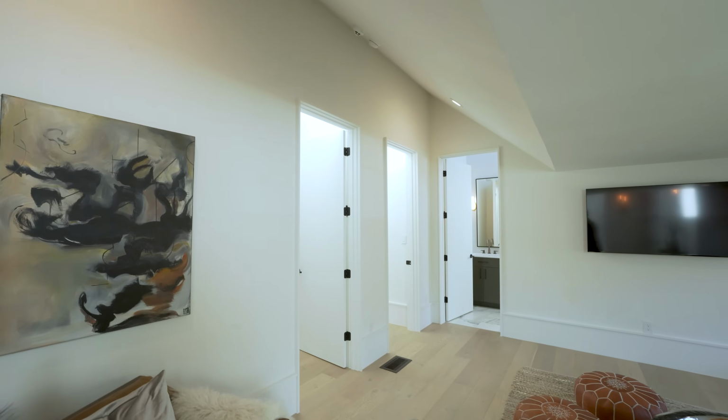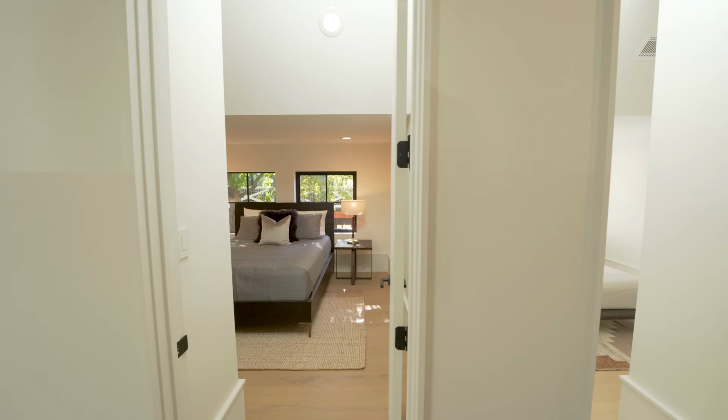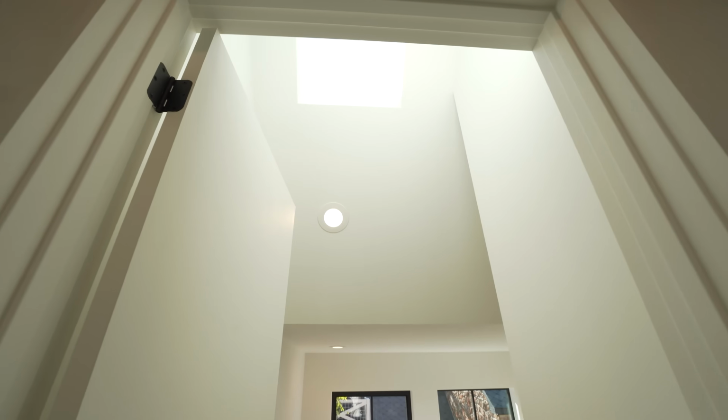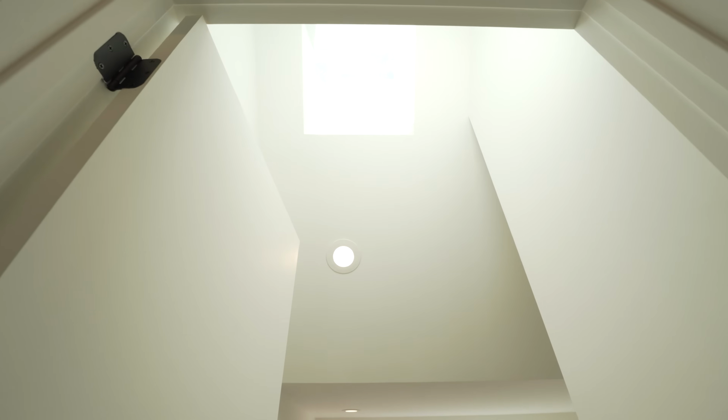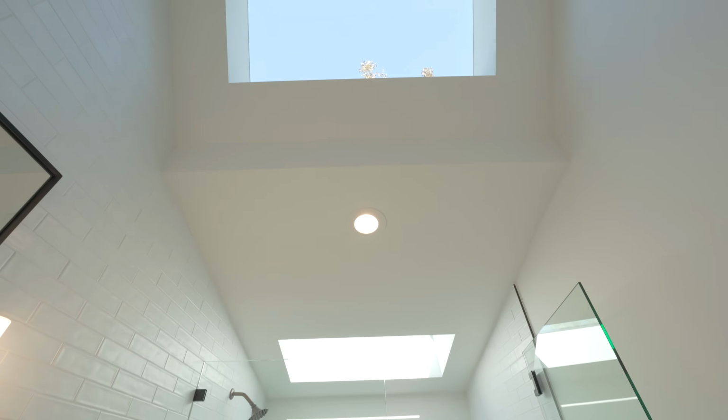Another thing that was a necessity in this space was getting the 8-foot tall doors to the bathroom and the 2 guest bedrooms. We put a skylight in each of these bedrooms and 2 skylights in the bathroom, bringing in tons of natural light, but also raising the ceiling height.